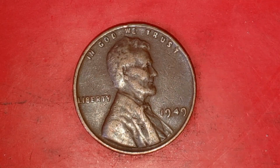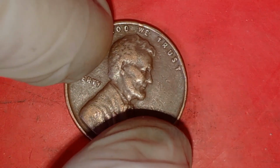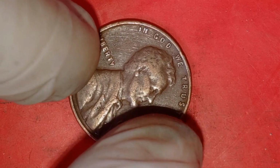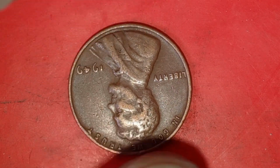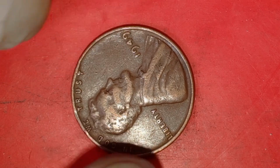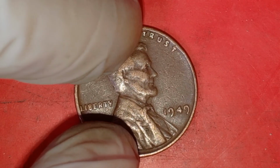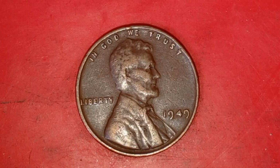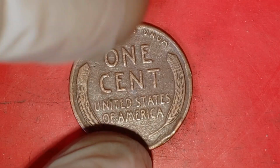Some 1949 pennies were struck with the rare minting error known as the doubled die. This occurs when the die that strikes the coin shifts slightly during the minting process, resulting in doubled features on the coin. The most common areas to look for doubling are on the word Liberty and the date 1949.